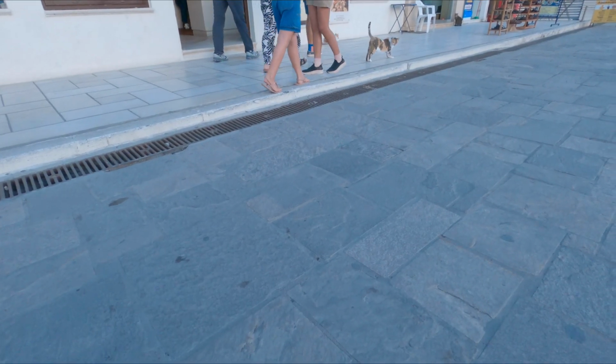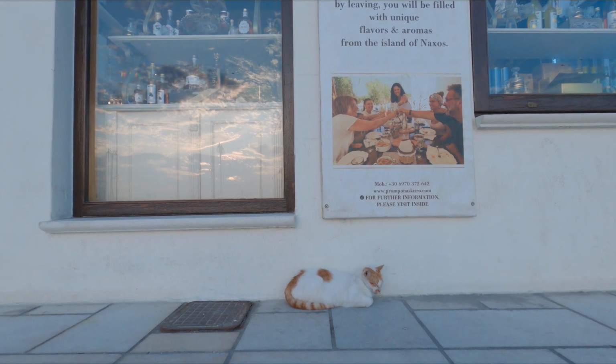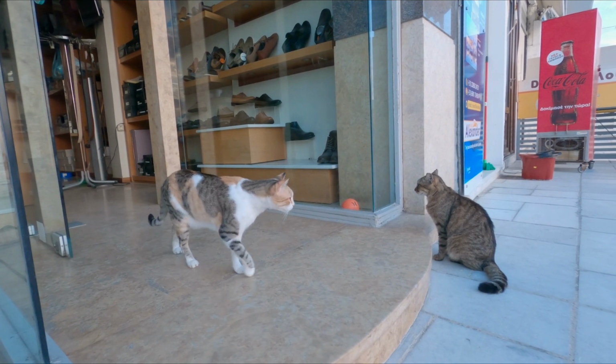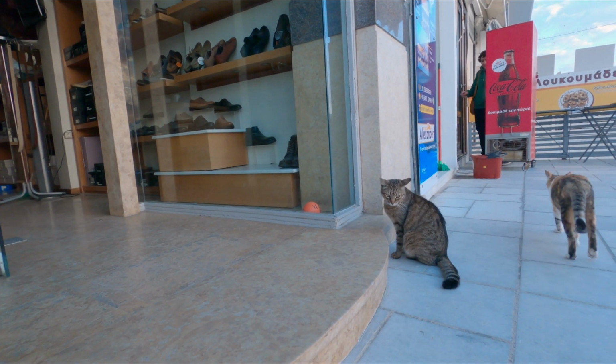Once the sun sets, the local cats know it's time to come out of their hiding spot and go for dinner. So you'll see a bunch of cats throughout the city, and they love to hang out around restaurants and dining tables.